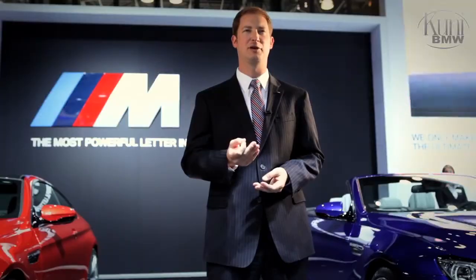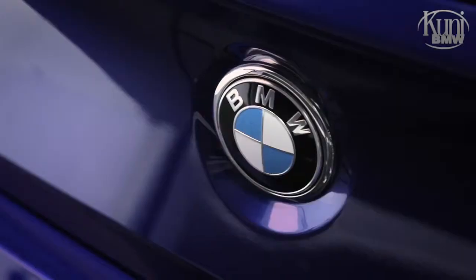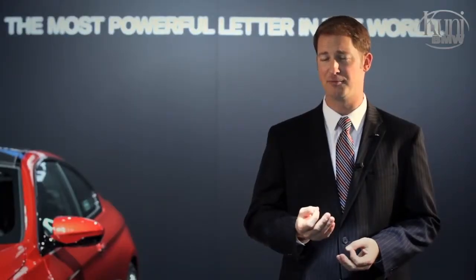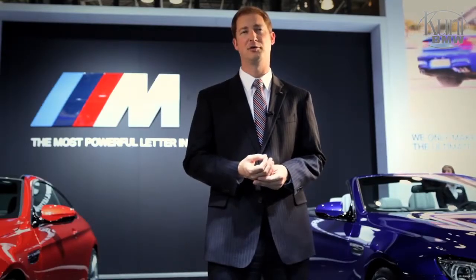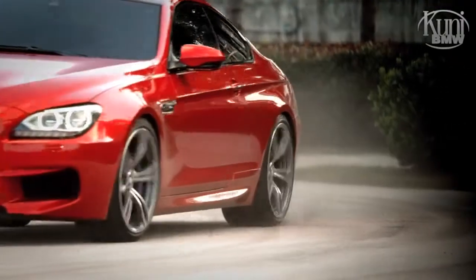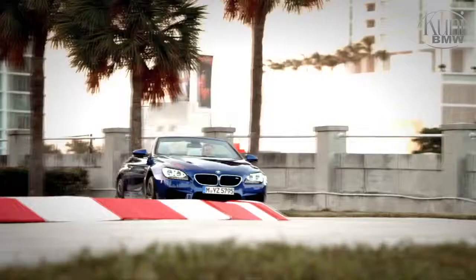The new M6 Coupe and Convertible represent everything we know about driving dynamics, style, quality, materials. They share only about 20% of their parts with their 650i Coupe and Convertible counterparts. M cars are the most responsive, the highest performance, the most controllable, the most distilled driving dynamics in the BMW lineup.